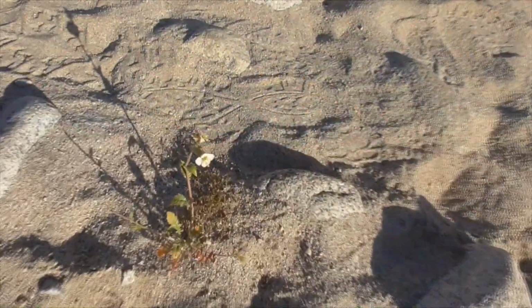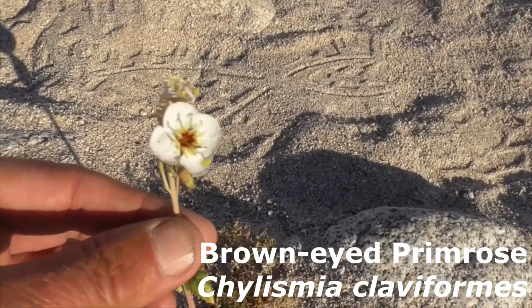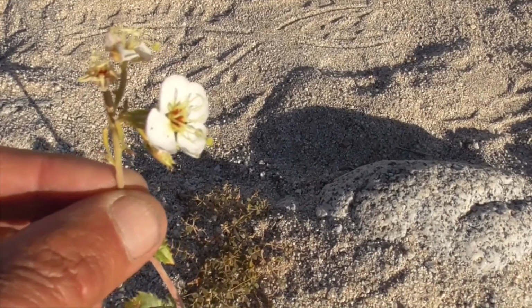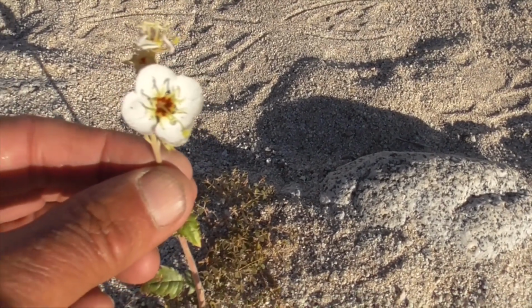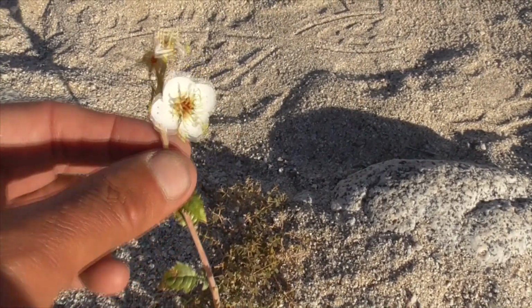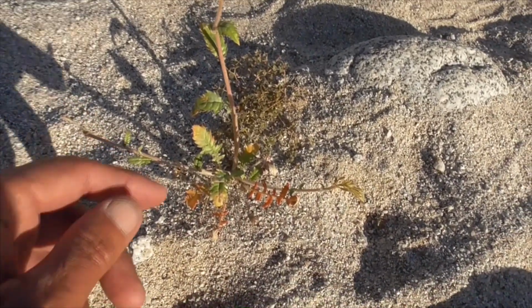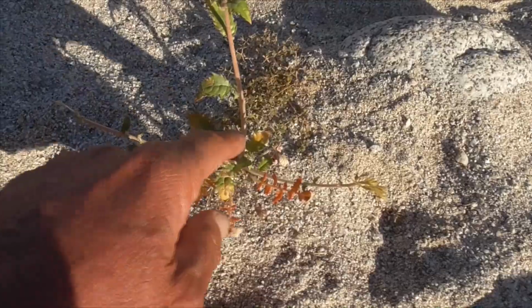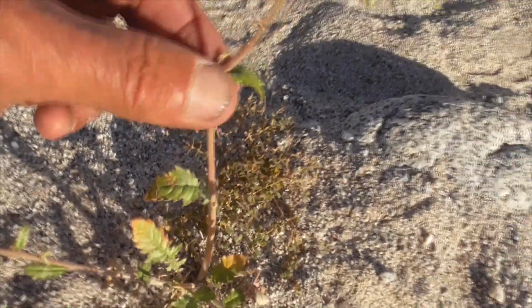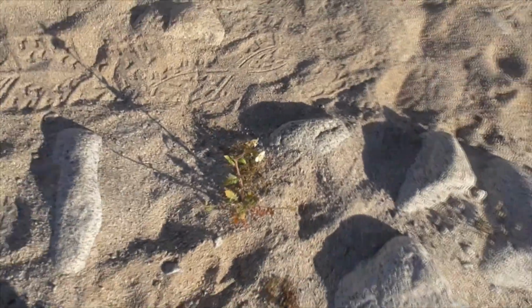This little guy, he's a brown-eyed evening primrose. See that? Little brown eye right in the middle, four little pretty petals, little reproductive parts sticking out there. And he's an evening primrose, but he likes to stay open in the daytime. A lot of other primroses like to close up in the daytime, just open in the morning. He's got this little rosette of leaves down here, little fuzzy stem, little purple, fleshy, herbaceous, to a pretty little flower. This is a little guy.